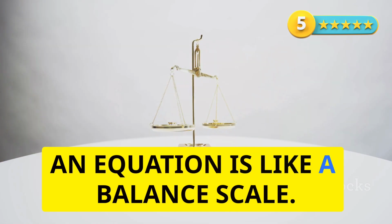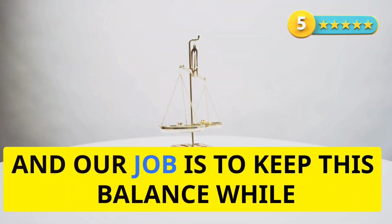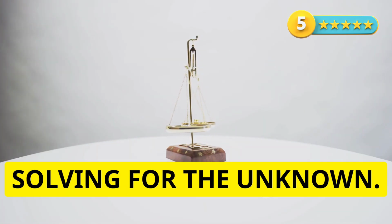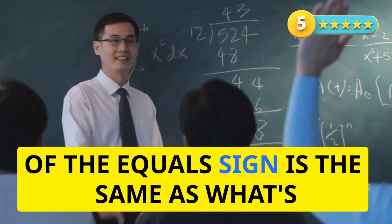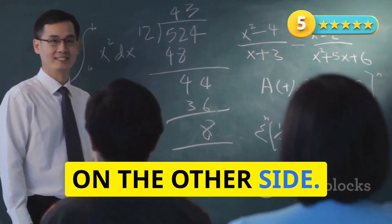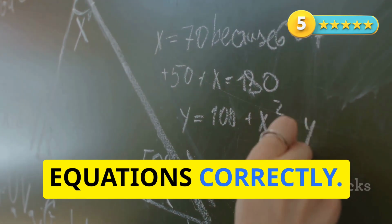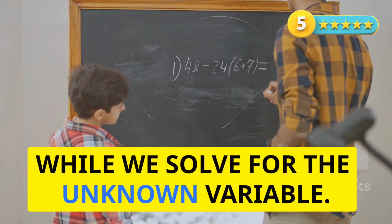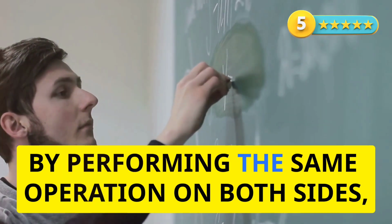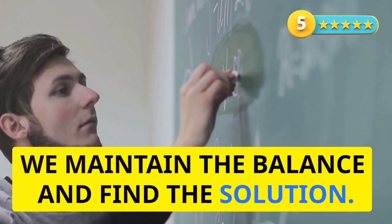An equation is like a balance scale. It shows that two expressions are equal, and our job is to keep this balance while solving for the unknown. It tells us that whatever is on one side of the equal sign is the same as what's on the other side. This balance is crucial in solving equations correctly. Our job is to keep this scale balanced while we solve for the unknown variable. By performing the same operation on both sides, we maintain the balance and find the solution.